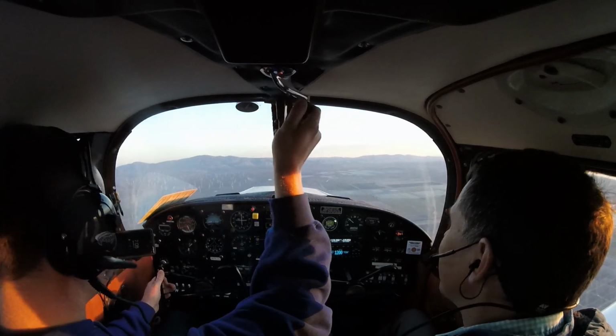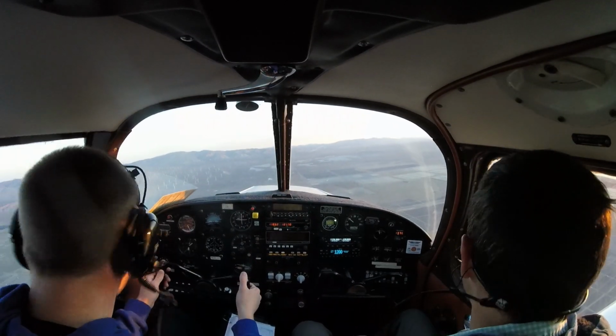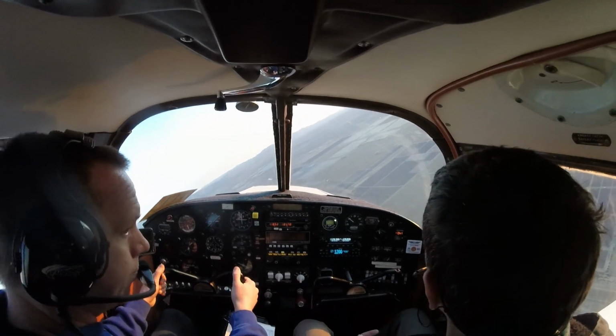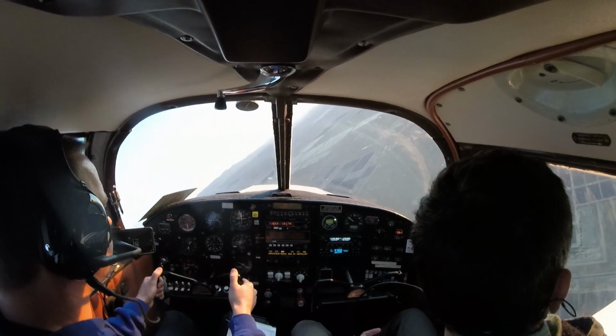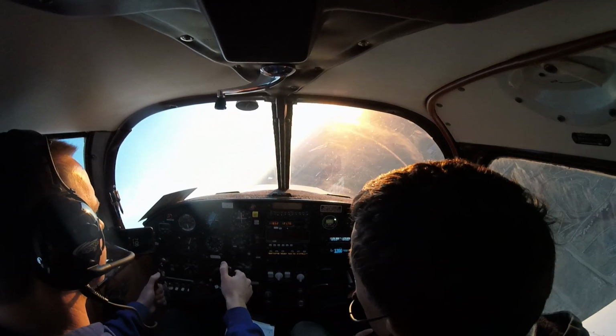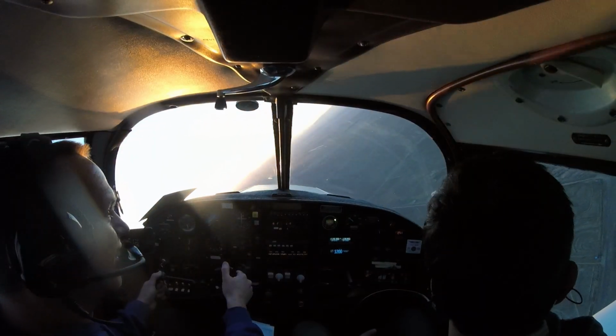Alright. Why don't we try a 180 right now before you keep adjusting it, because it could just be mountain wave. The windmills aren't doing anything, so it's hard to tell what's going on. Yeah, it's pretty steep there. I was pushing a 70 degree angle of bank.